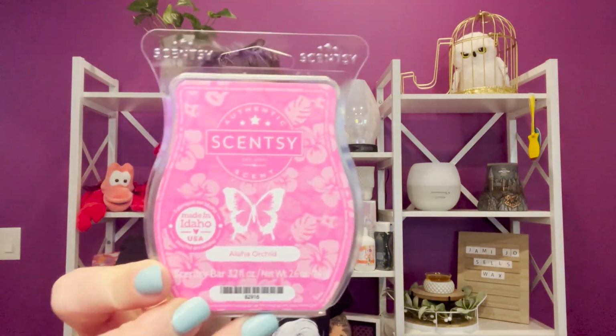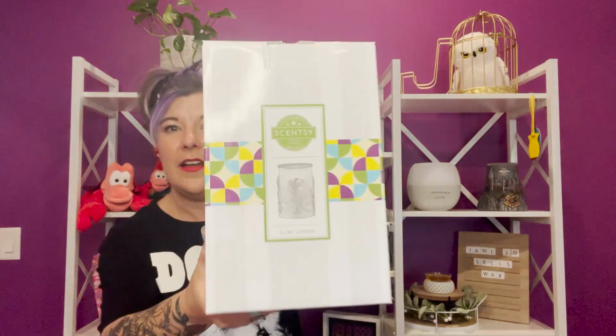I have a lot of people that join the Scentsy opportunity not to really work on making a lot of money, but just for discounts for themselves and fun little perks just like this, the Warmer of the Month kit. So Aloha Orchid is our fragrance of the month for May 2023. I get 1, 2, 3, 4, 5, 6, 7, 8 bars of that.